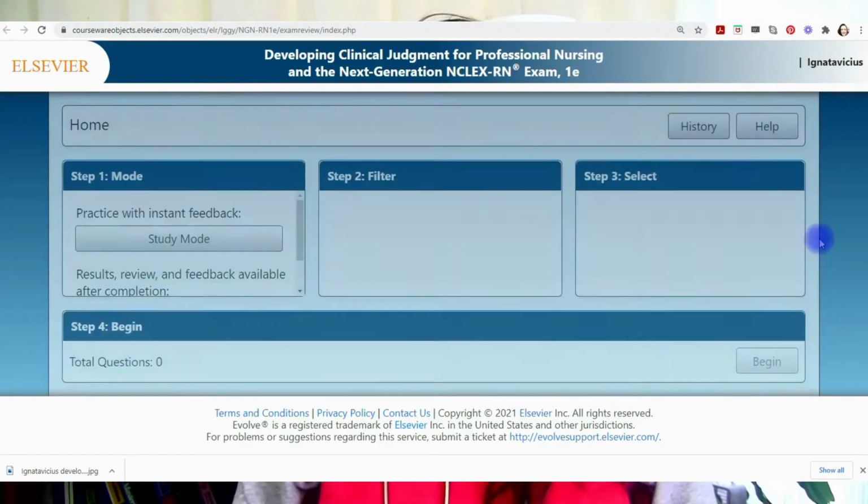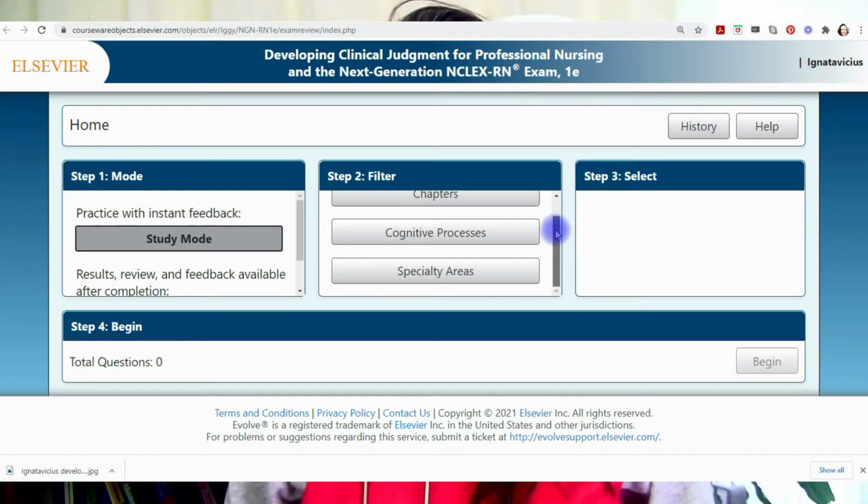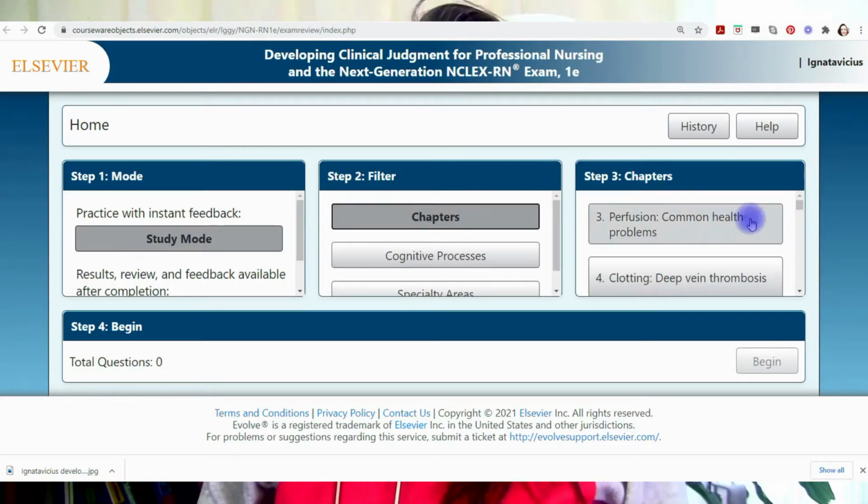So there's not a lot of resources out there yet for the NCLEX Next Gen type of questions. I know Saunders has been putting some questions out, and now this book from Elsevier has put questions out. I'm still looking to see what else is going to be out there and to figure out what the best resource is. And this book was really the first book that I found that was extensive in their case studies and these types of questions.